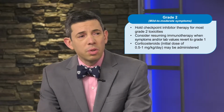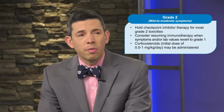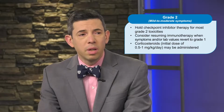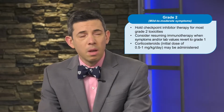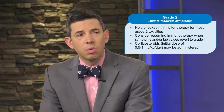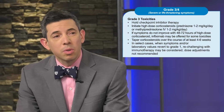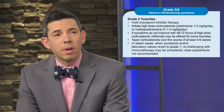In general, for grade 2 toxicities, corticosteroids are needed, usually at a low dose, 0.5 to 1 milligram per kilogram per day of prednisone or equivalent. We'd like to see that a grade 2 toxicity begins to resolve and go toward grade 1 within 48 to 72 hours. If not, oftentimes those grade 2 symptoms escalate and become grade 3-4, or severe or life-threatening. For grade 3-4 or severe or life-threatening toxicities, we almost always hold immune checkpoint inhibitor therapies.